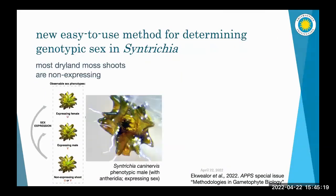I wanted to throw a quick plug in here for a new tool that just got published. Sexual reproduction is rare in these plants, and so for many Syntrichia canescens stems, you cannot tell their sex by looking at them because they don't make their sex organs. So here's a little schematic of three of what they would look like. The top has archegonia, the female sex organ. The middle has antheridia, male sex organs. But this one here has neither.